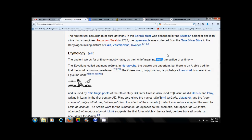So when you put on eyeshadow, antimony, which is the main ingredient in eyeshadow, you are in effect dressing up like an owl. So, we have definitively concluded that the beautifying of the eyelids is in fact homage to the god Molech, the owl god Molech, going all the way back to the dawn of time. And these fallen angels were already teaching this to man.